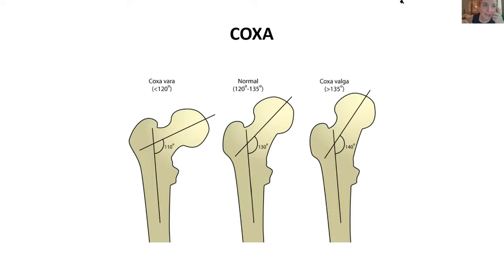So valgus means the joint is glued together, like a gum. So the joint is glued together, and that means the distal fragment is lateral, because if you're putting your knees together, your leg is now displaced laterally from the midline. That's how I remember valgus versus varus. Whatever joint it's at, just think of it that way. That's how I learned it.